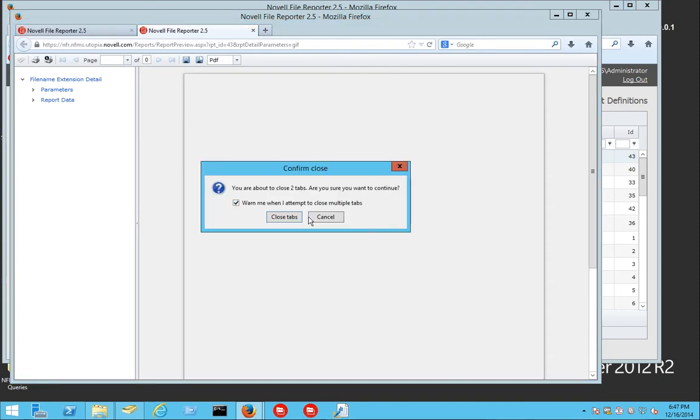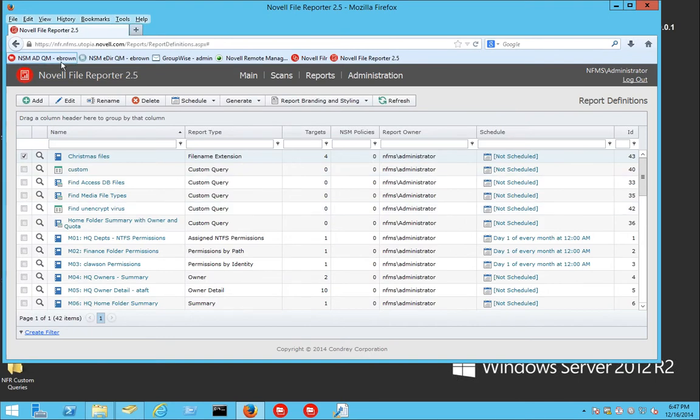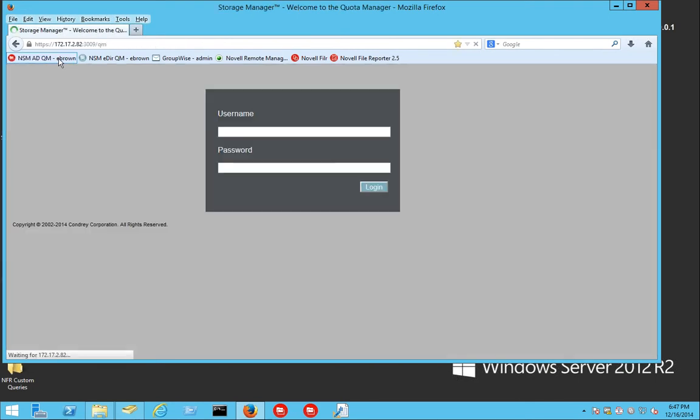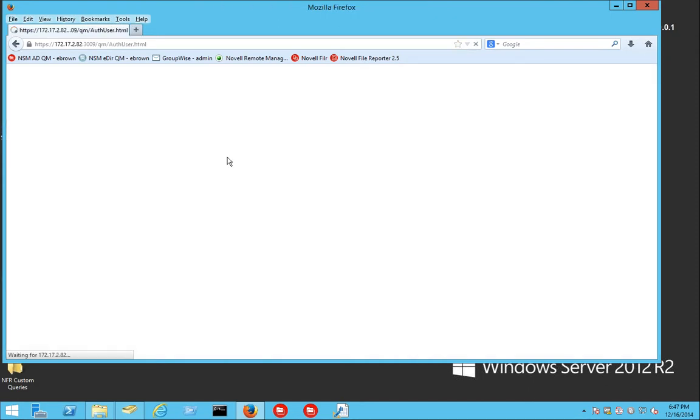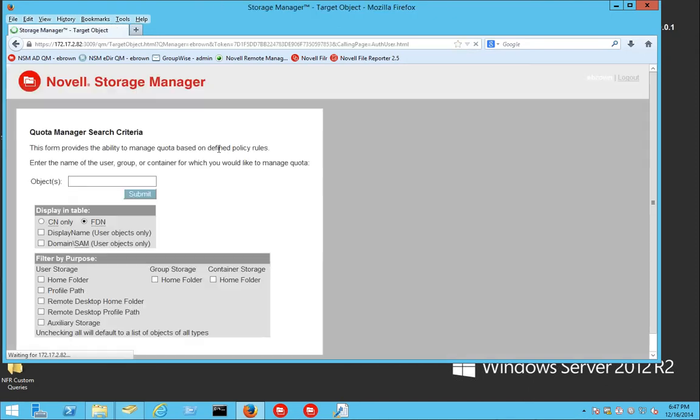I've got one other thing I want to show you, if I may, and that's going in here and looking at the quota management. And I'm hoping I still remember this person's password. And if I do, what I want to do is just show you the view of the quota manager. So hopefully, I'll remember that password.